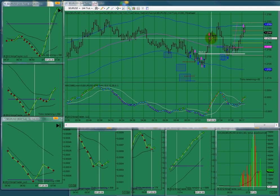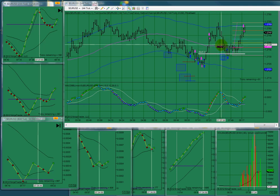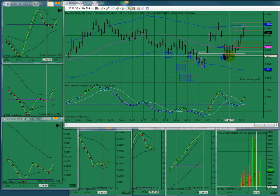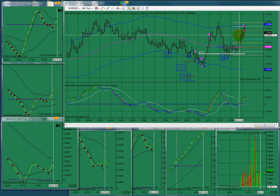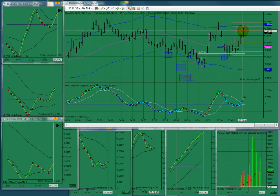Probably could have managed that a little better, gotten a little more out of it, but I'm happy. Then we came back to this area, and should have probably waited to get down to this deep fib area before getting in, but nonetheless got another good trade. So it was a good day.